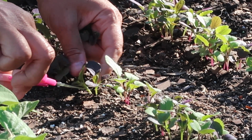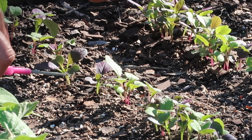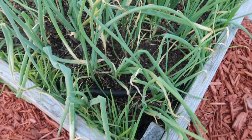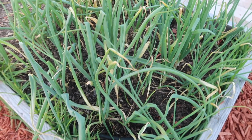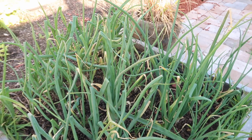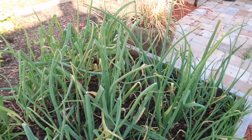The best way to thin the plants out is with scissors. This is an important step to ensure a good harvest. In my last bed here, I have some onions growing that I purchased as bulbs. Most times I substitute these for scallions when a recipe calls for it.